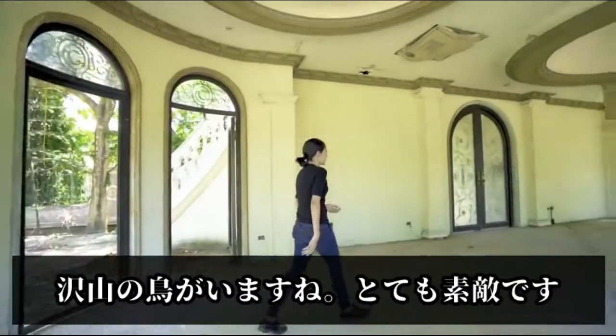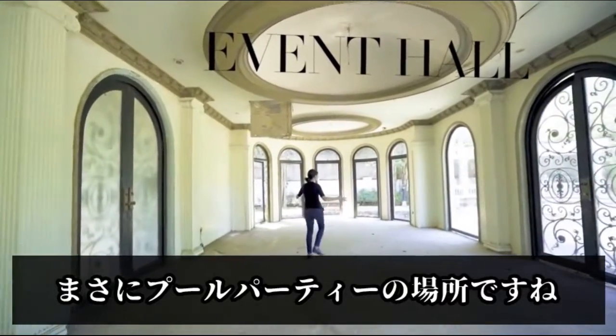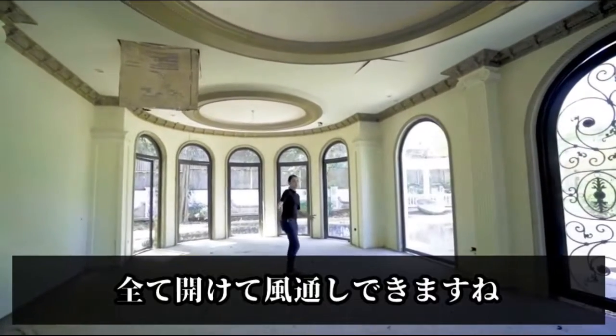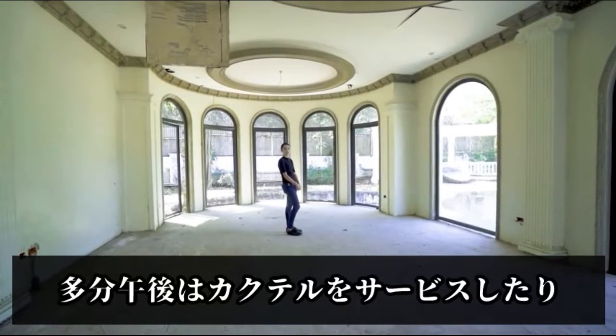Okay. So essentially, ang daming birds. It's so nice. Okay. Essentially, this is where you would host your pool parties. So it can open up to the pool. You can open everything up, let the breeze in. I don't know. And I guess you could serve your cocktails here in the afternoon.